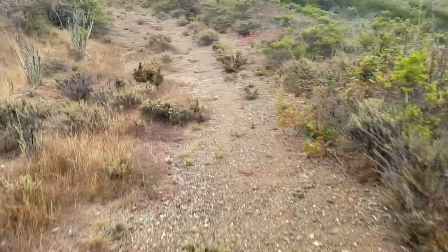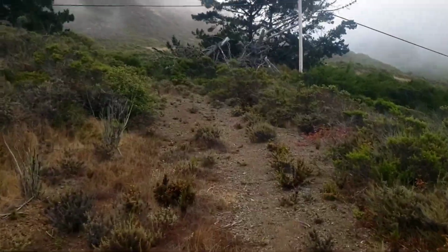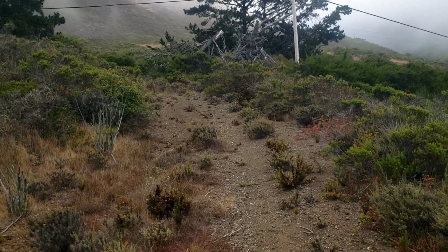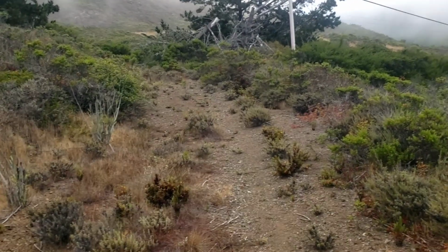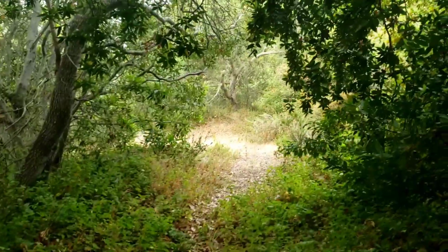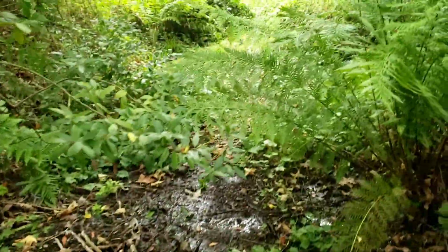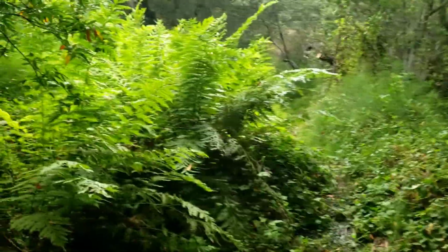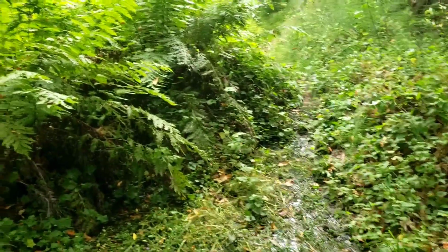So yeah, anyway, oh wow, this is new. There's always changes. All right, well, we'll hook up later. There we go. This is as far as a four-wheeler can get going up. Look how lush it is here. They just simply cannot pass this point right here. Isn't that beautiful? All those ferns.